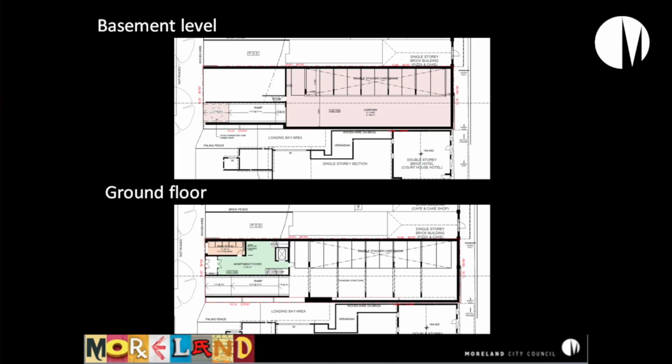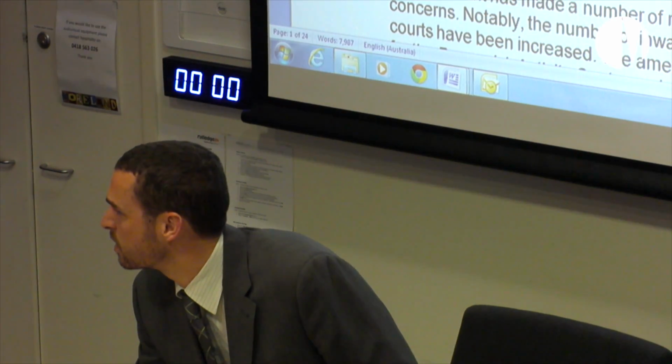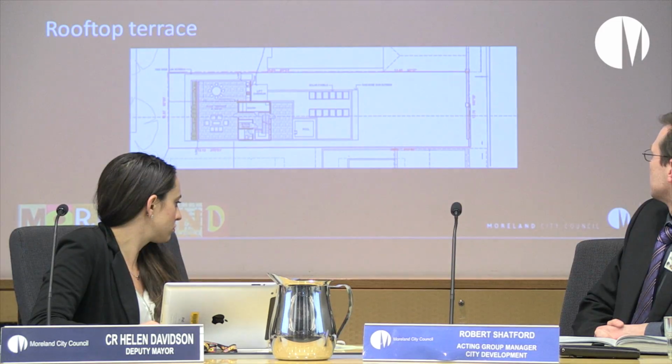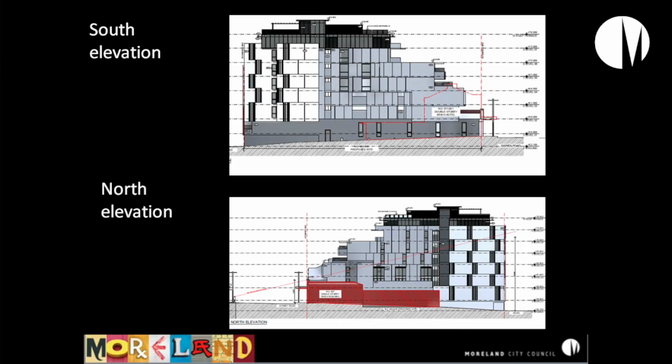At the basement level we have the car parking. At the ground floor we have the apartment foyer from the rear laneway. Moving up to the Sydney Road level where there are the 2 shops as well as an apartment facing the rear laneway. And then from the second floor up we have the apartments. And then you can see from those floor layouts that the setback to Sydney Road increases as we move up the building. There's the Sydney Road elevation at the top of the screen, as well as the rear elevation at the bottom, and side elevations.